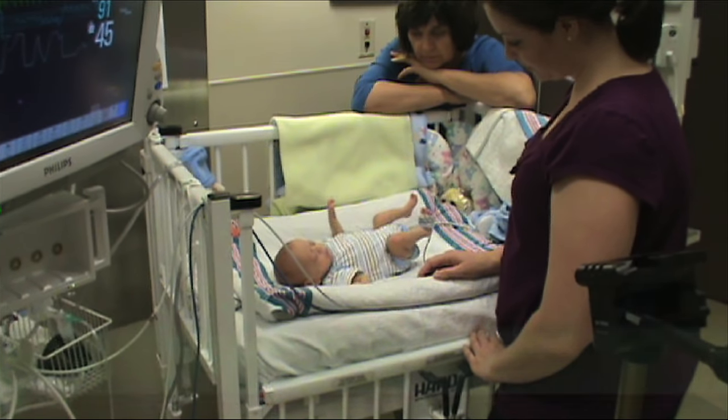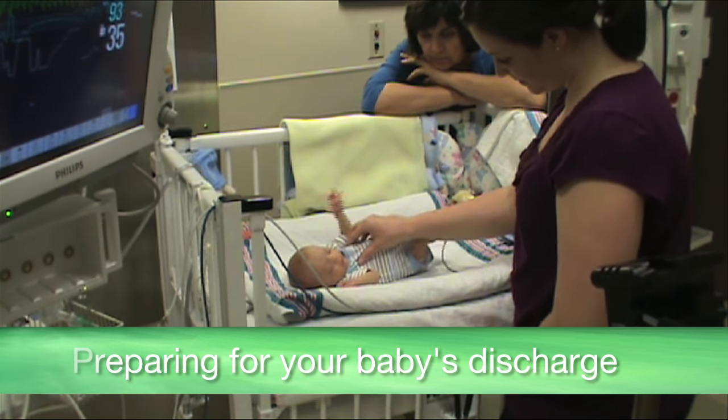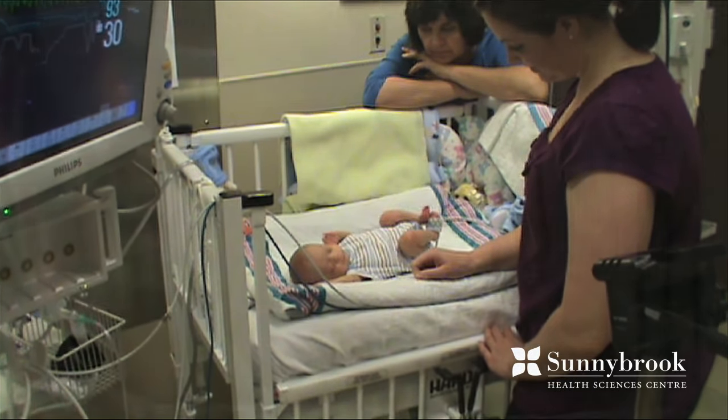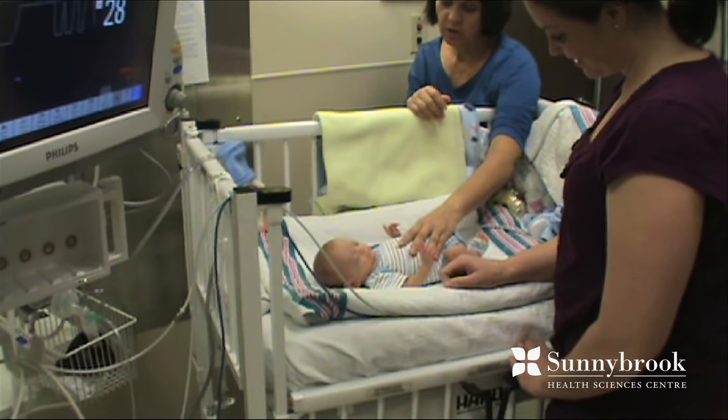As your baby begins to mature, you have begun to interact and take care of your baby more often. One of the major things that you are now doing is beginning to participate in the feeding process of your baby. So be it bottle feeding or breastfeeding, you will be doing this more and more as your baby is becoming more and more awake.